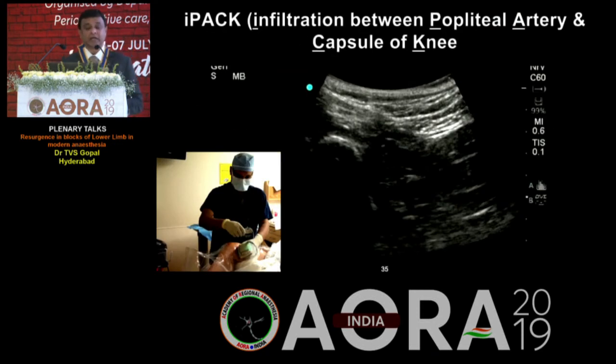So this is Sanjay Sinha performing the block. And you see the medial femoral condyle, you see the popliteal artery. He introduces the needle in this manner in between the condyle and the popliteal artery. And as the needle is withdrawn, about 20 mils of local anesthetic is injected in this particular plane.